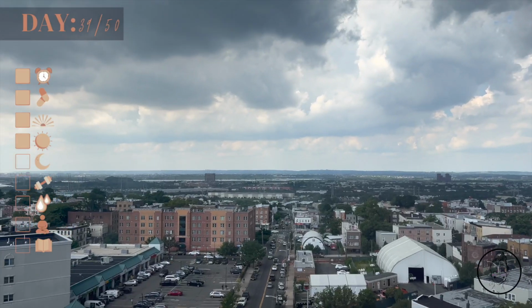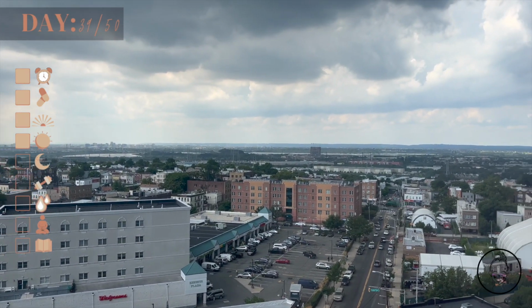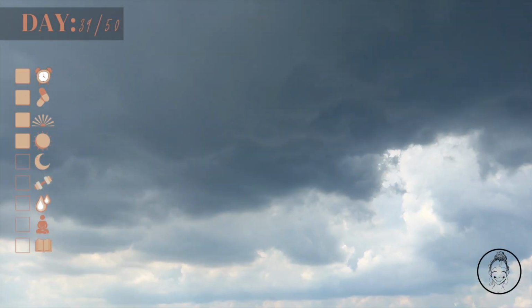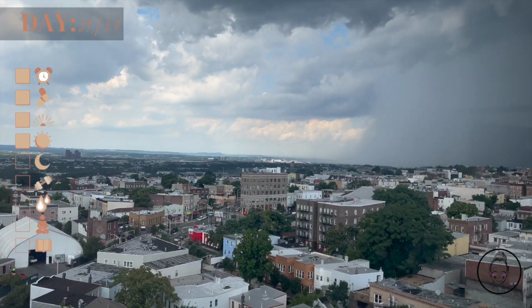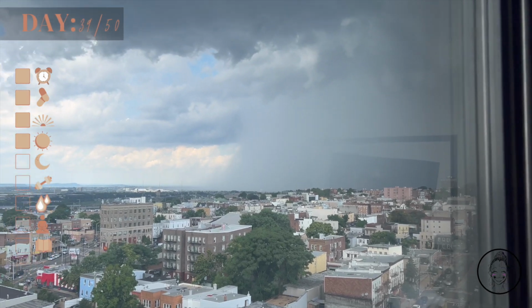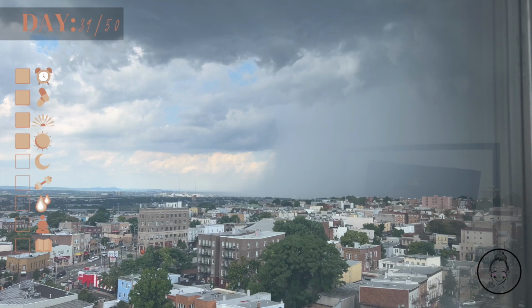Thunder. Okay, this is wild. Wait, let me show. So total sidetrack, but I gotta show you this weather. I don't know if you guys could hear that thunder, but you can see out there it looks all nice. Here it's dark and stormy, but it's not raining yet. And then you look over this way and it's like a wall of rain. Look at that. It's like half and half. That's crazy. Gotta love summer thunderstorms, am I right?